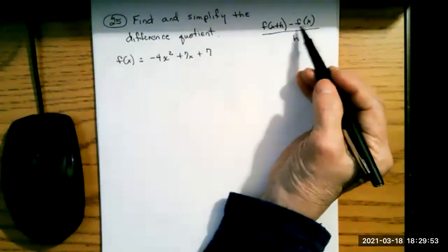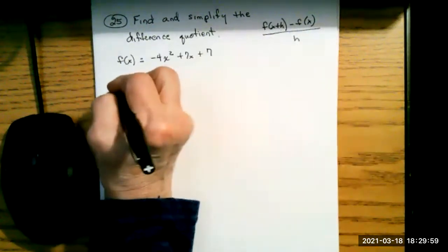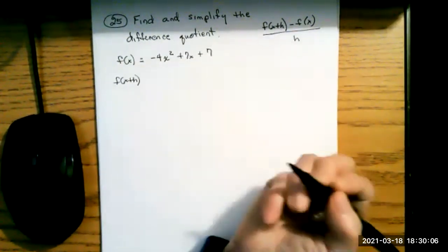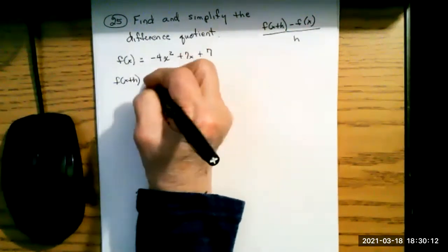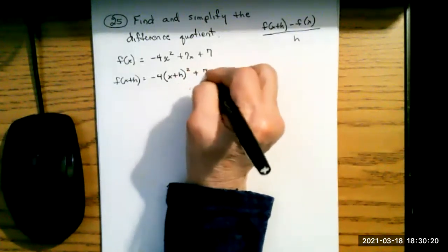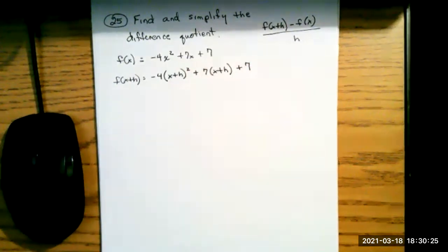We have the f of x, which is this little portion that I'm going to need right here. We need this one. So what we're going to do is find that one. We're going to put x plus h in the place of x in every one of these spots. So if it says x in it, I'm going to take that x out and put in x plus h. So it looks like negative 4 times x plus h quantity squared plus 7 times x plus h plus 7.